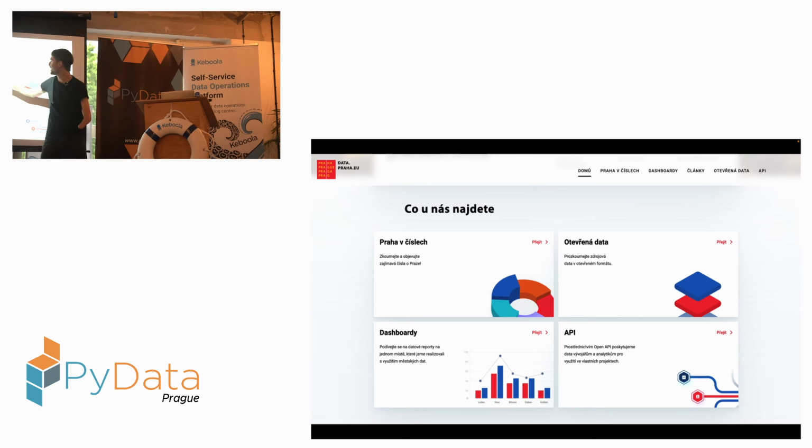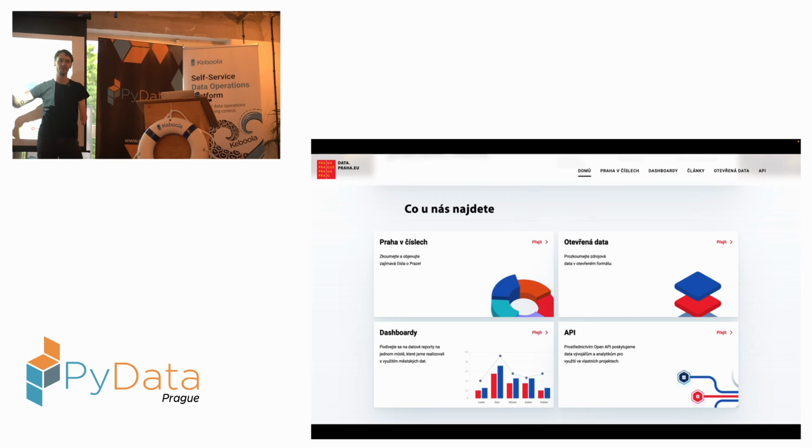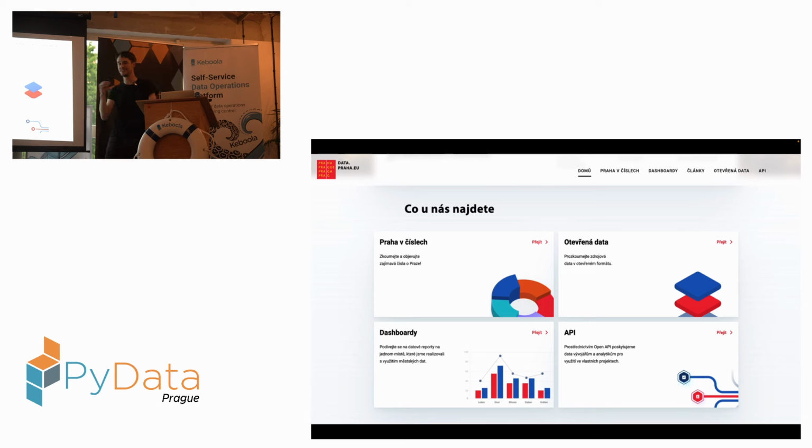These first two things, we are as the developer of tooling for the city to publish data. In the first case, this is like an infographics portal where the city can publish data and just communicate to the public about like what was the budget last year, how many kilometers of bike lanes there are in the city, and so on.